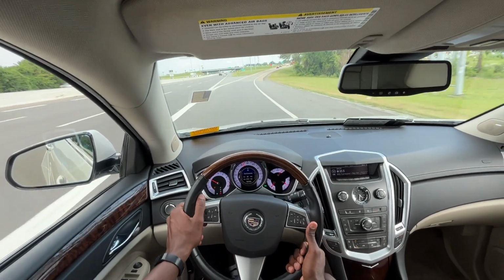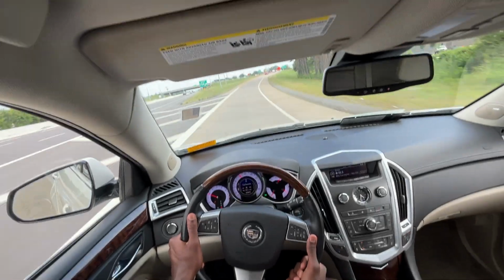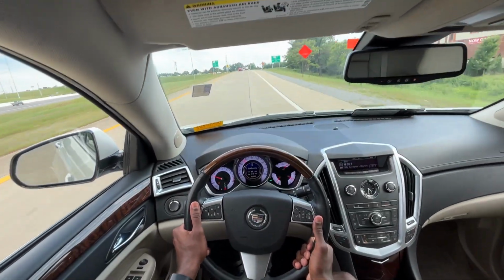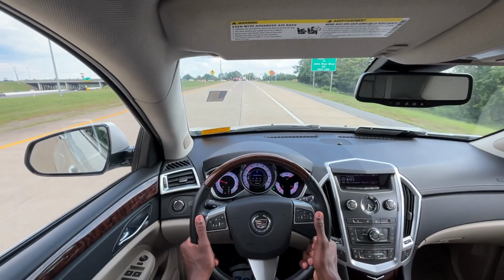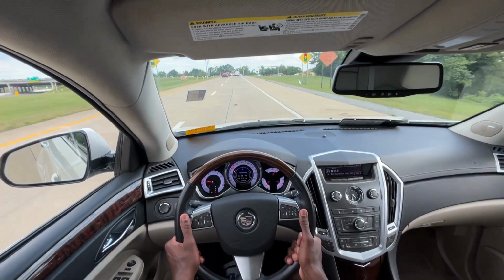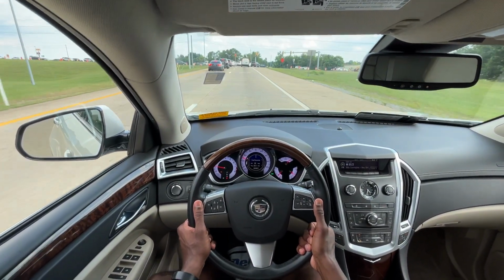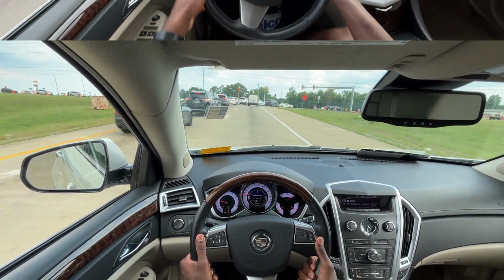I think that's why they did so well selling, and a lot of people didn't like to see the XT5 replacing this, but I think it's done a pretty good job at replacing the SRX, but the SRX is still, so far, seems to be a decent car, even with it aging as it has.